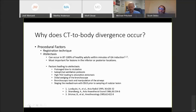And then, the practice of trying to stage the mediastinum, like a normal mediastinum, prior to sampling your nodular lesion. So most of us, even dating back years, have been going out in a radiographically normal mediastinum, sampling the nodule prior to staging the mediastinum, just for the sole purpose of reducing the development of atelectasis. And next slide, please.